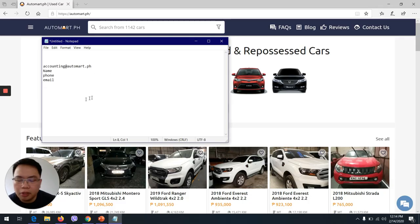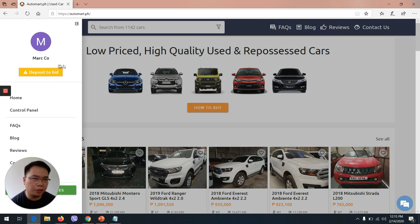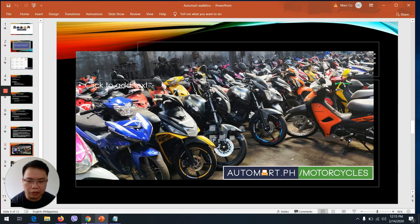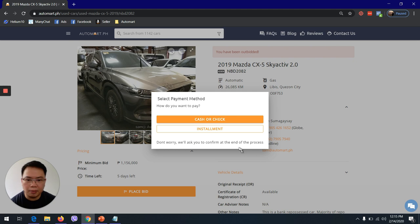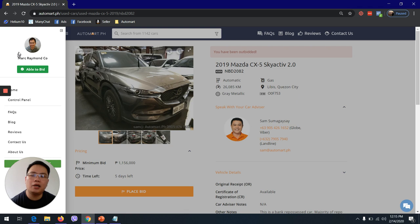Okay, so you have to submit your deposit slip to accounting@automart.ph. Give your name, your phone number, your email, with the deposit slip or the screenshot of your fund transfer to maybe BDO or BPI or GCash. Send it to accounting@automart.ph. And then after one business day or 24 hours, magiging activated na yung account nyo. So I'll show you an activated account that I have, which is this one. So pag activated na yung account nyo, able to bid na.